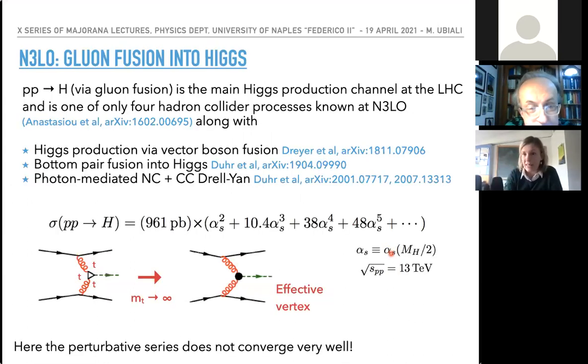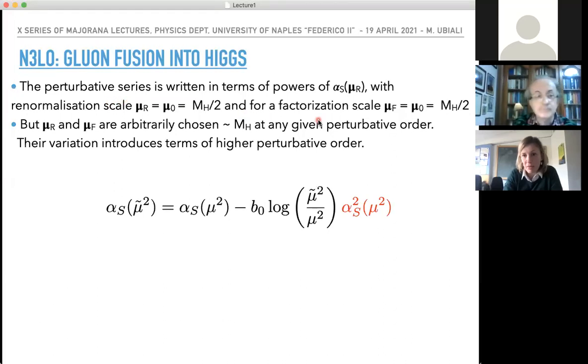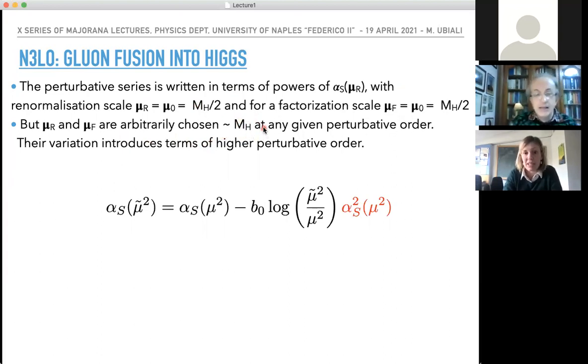And that's something, let's have a look at these coefficients, how they come from and what they tell us. So we know, I told you before, that the perturbative series is written in terms of powers of alpha s of mu r, where mu r is the renormalization scale, which in this case is taken to be equal to the mass of the Higgs divided by 2. This is a choice which is completely arbitrary. They are chosen about the order of the mass of the Higgs, but whether it's the mass of the Higgs divided by 2 or divided by 4, it's a choice.